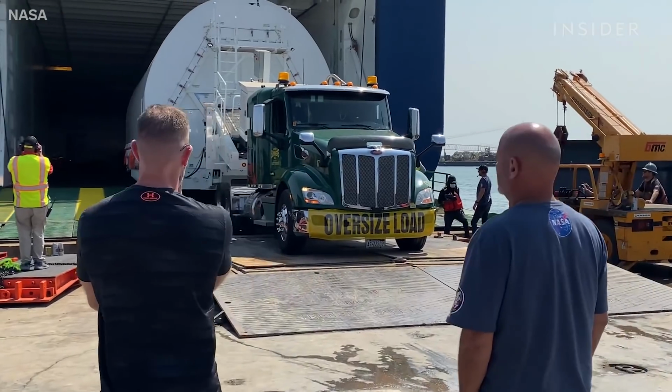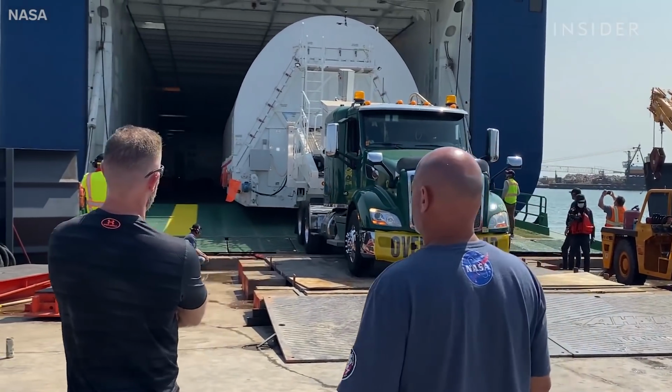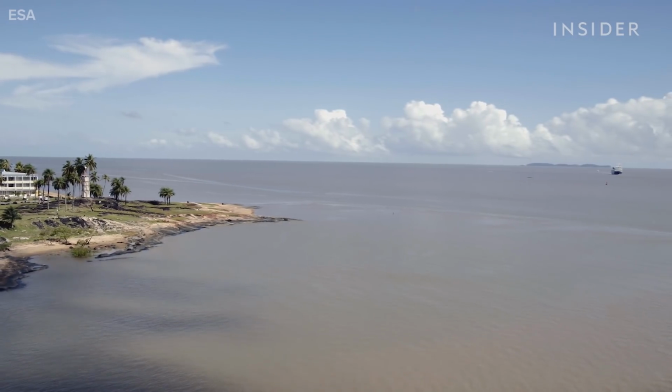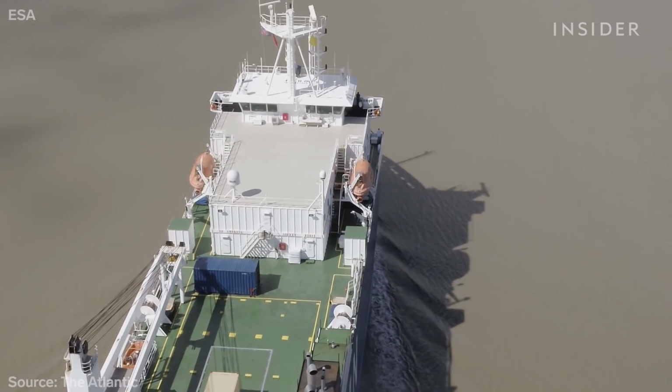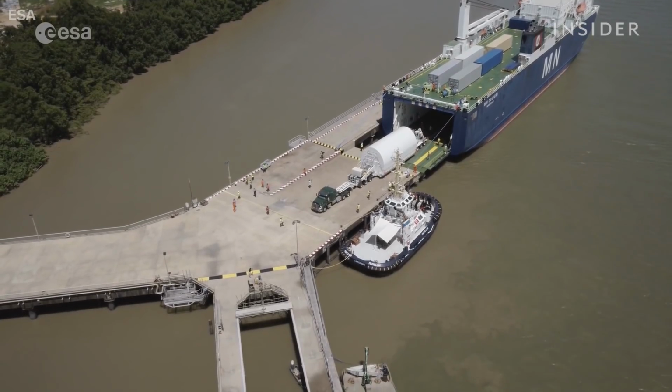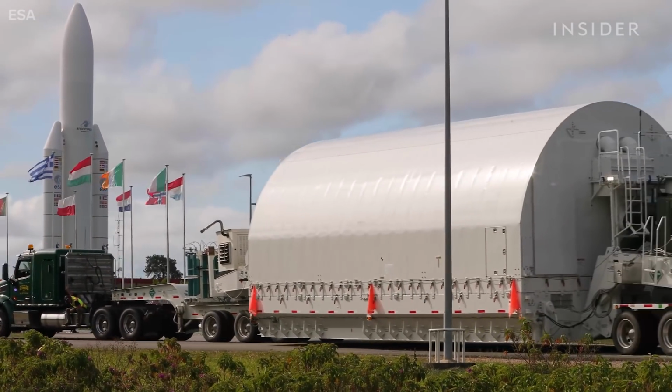But there was one more challenge: transporting it from California to a European spaceport in French Guiana in South America. Details had to be kept secret because the valuable cargo would make a lucrative target for pirates. It traveled 16 days from California through the Panama Canal to the launch site.